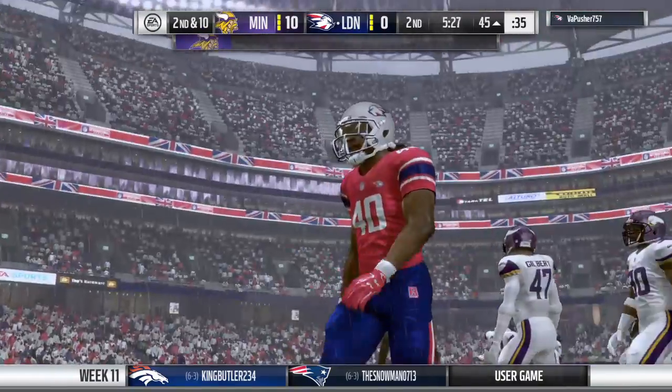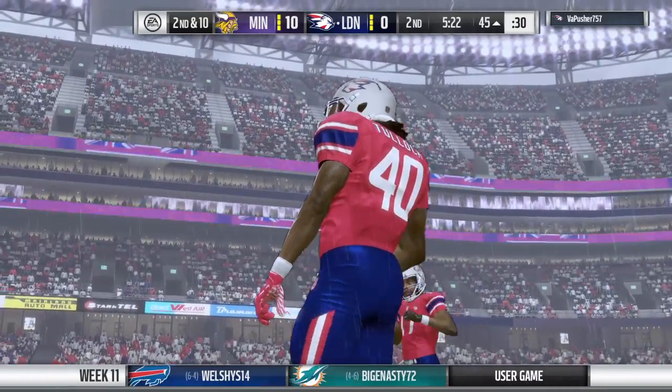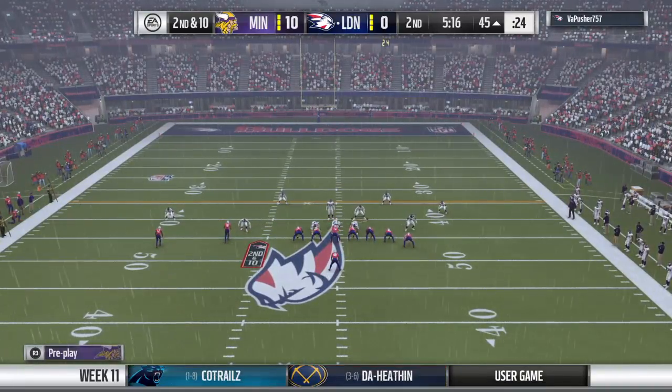On the stop was Aaron Donald. No gain on that run, and while this team is down, they're not out of it by any stretch of the imagination. Maybe you just have to think about a different style of running in order to get this guy going.